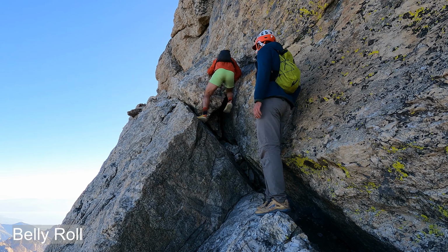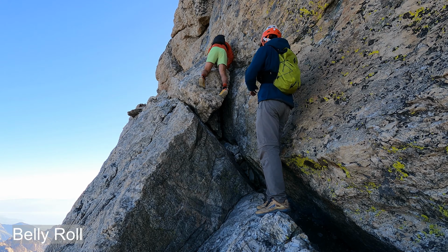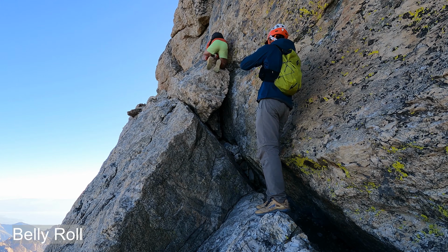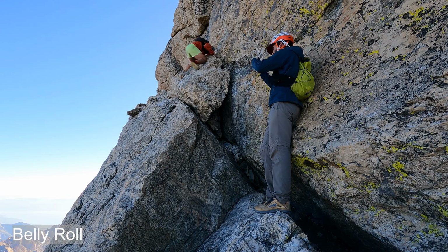These guys have volunteered to do the belly roll in front of me. I find most people are intimidated by this spot until you get here. It's probably not as bad as you think. Just don't look down. It is one of the most exposed sections I've ever seen in my life.